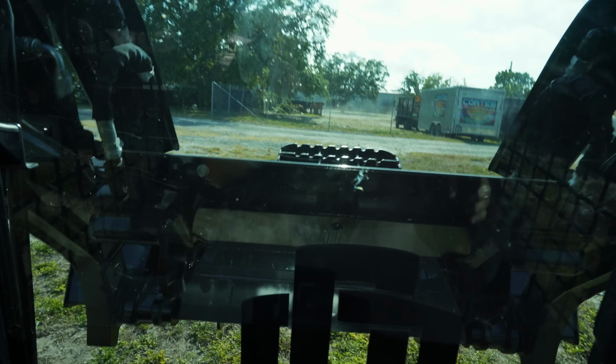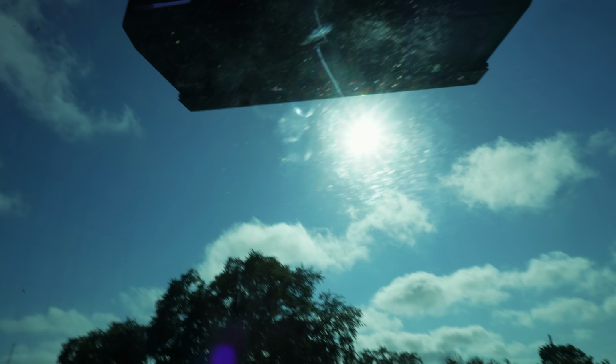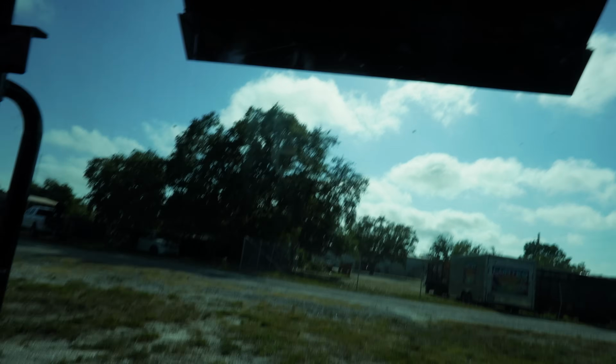Super sweet. I don't know the dump height in this machine, but it goes up probably over 10 feet, I would assume. So for most, it's plenty. I mean, this isn't a dump in a triaxle for sure. Semi-truck, probably not, but it's up there. So if you want to go in there and use it on an actual job site, you're more than capable of doing that.